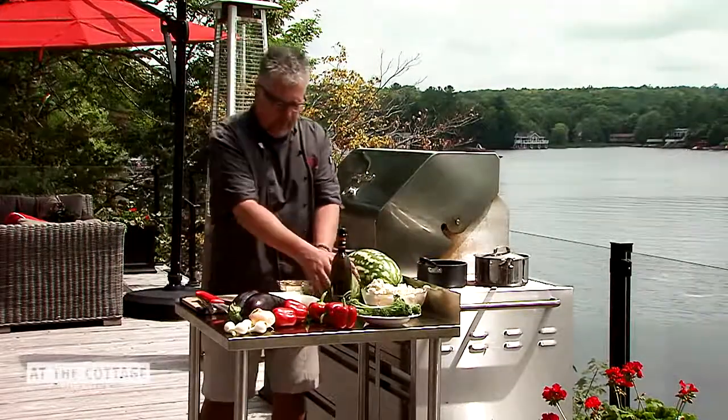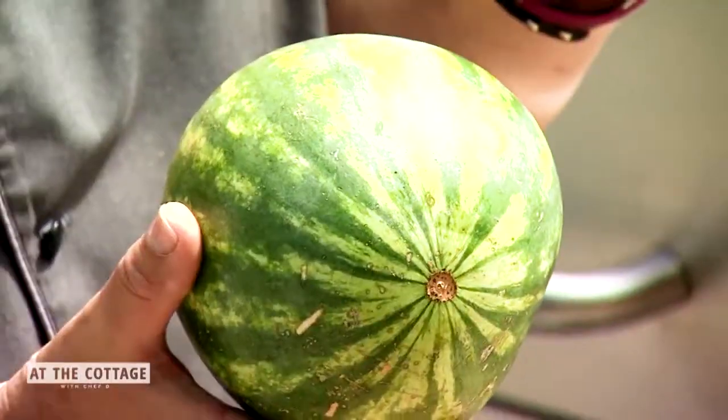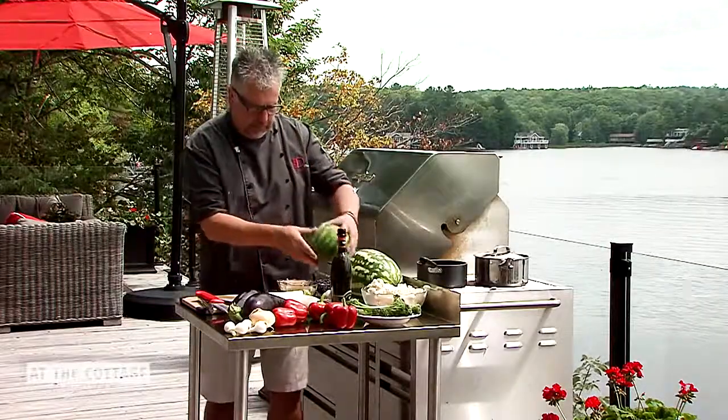And we're gonna come back later to these, but when you grill watermelon, it's absolutely fantastic. And we're gonna do a couple desserts with grilled watermelon and some peaches and plums in just a minute, but we'll come back to that.